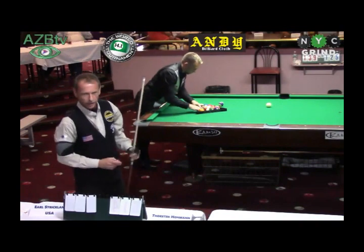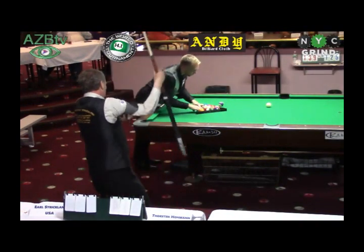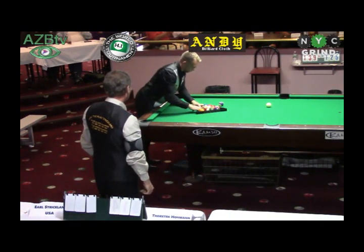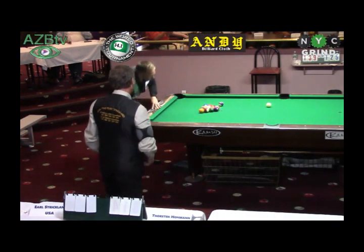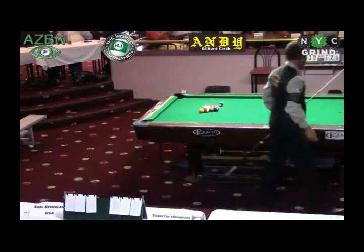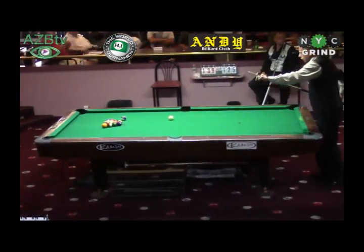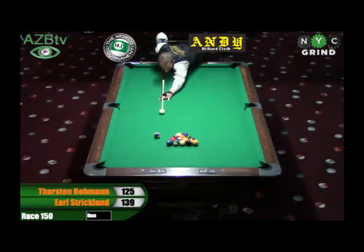Earl's talking to himself, but he's got a great angle on his break shot, and all he needs to do is hit it and be in the clear. But any time you shoot a break shot, you know, things can happen. Looks like he's going to have to follow this break shot. He's going to follow forward, and he's drawing at a high speed.